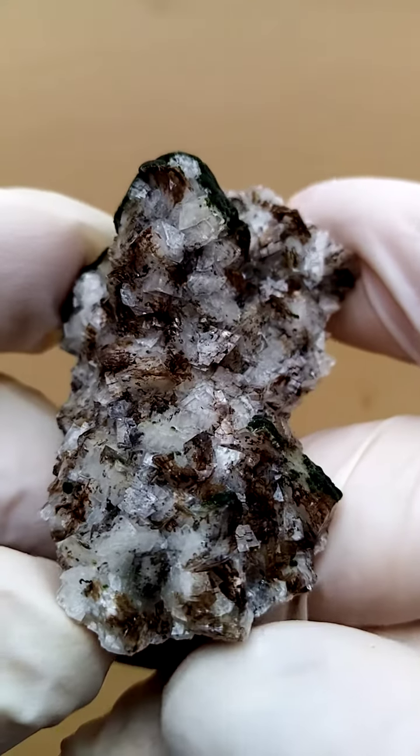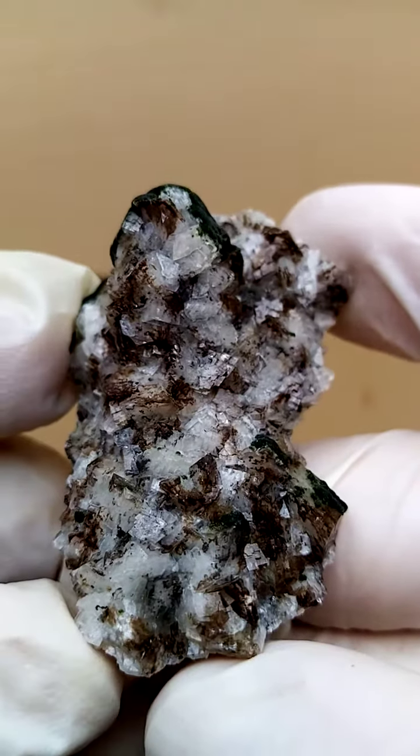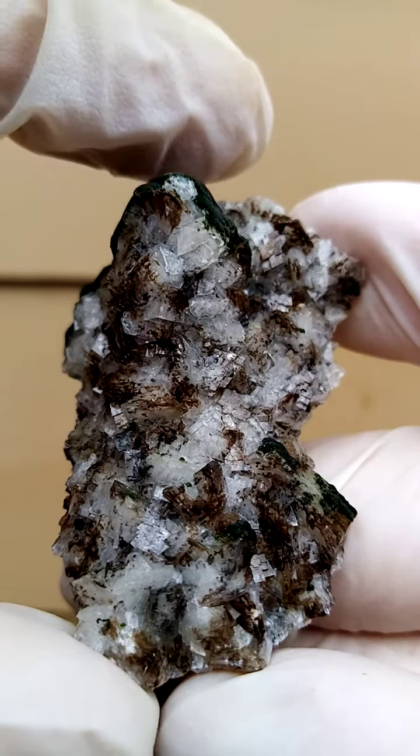All product of formal mining, of course, and the Tsumeb mine no longer being mined. Lovely piece. Good size too. Must be about 2 inches plus edge to edge.